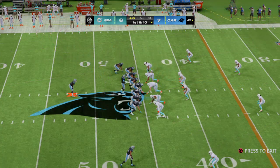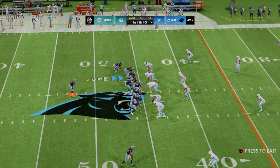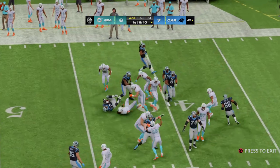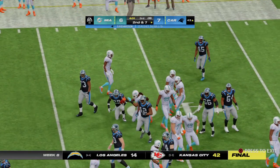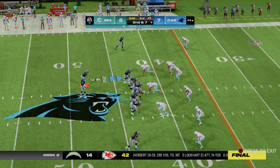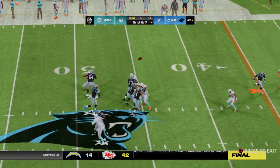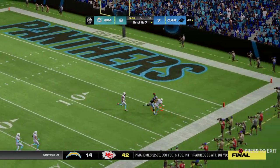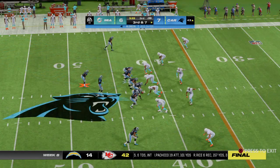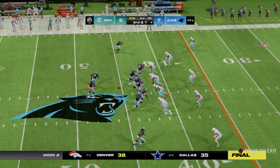So now 1st and 10 as they've crossed into Miami territory at the 45-yard line. Now it's Richardson. He's got it to the 43 here. From the 43, here's a 2nd and 7. Now a shotgun snap as they'll look to throw. And he bats it away, and it falls down incomplete. Here's play number 7 on the drive. This is 3rd and 7.